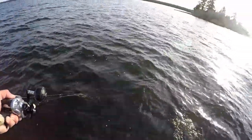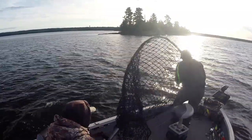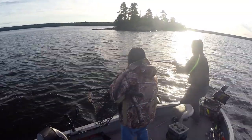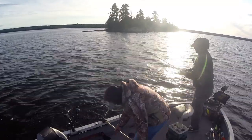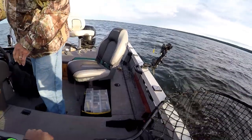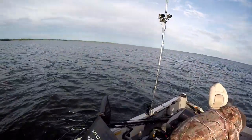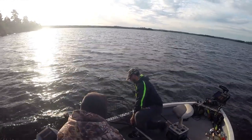Fish, musky, Jim. Or is it a big pike? I think it's a big pike. Yeah, it's a big northern. Yep. Oh man, it came right up out of the depths and whacked it. I would have swore it was a muskie. Whew. That was a surprise.